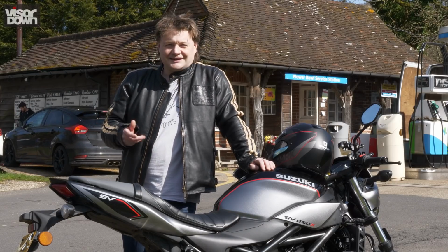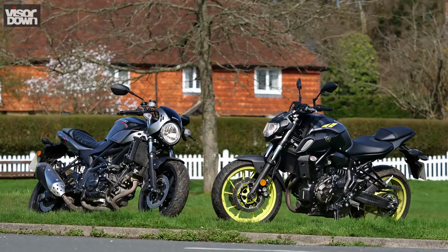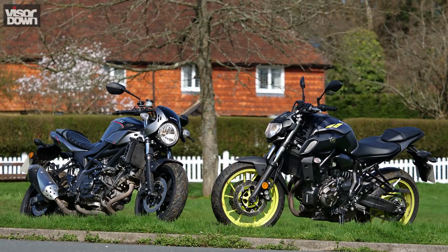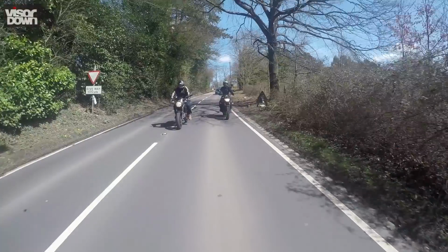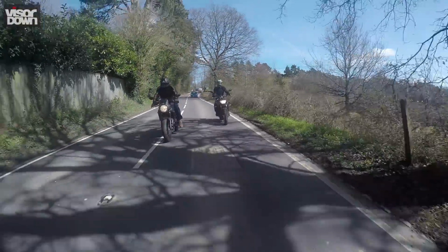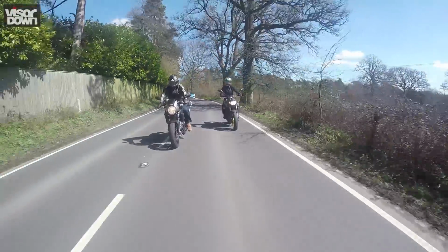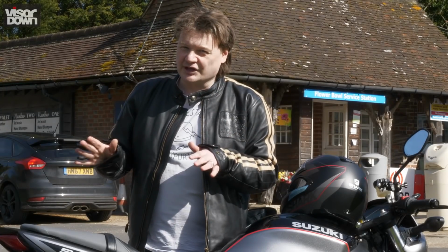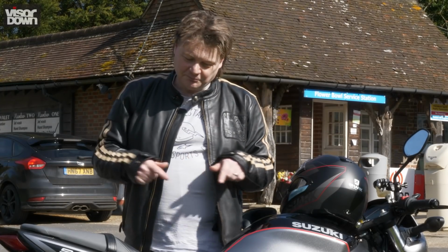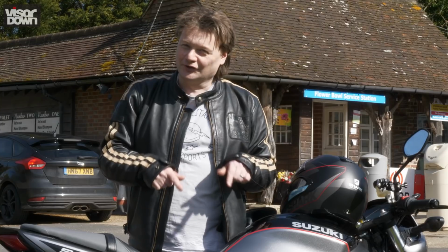Similarly, the MT07, it's a lot sharper look, it's more of an urban feel, a bit more youthful with the fluorescent yellow wheels and all that. It looks good, I think, with the angular bodywork. Bit more money for the MT07, but I think you're getting value for that, especially with things like the brakes and the more modern engine. For me then, the MT07's the one I would go for every day, I think, but don't rule the SV out by any manner of means.